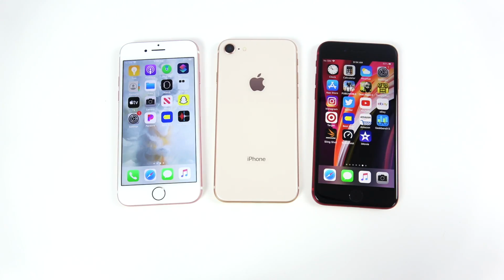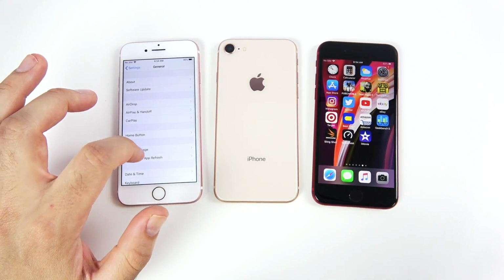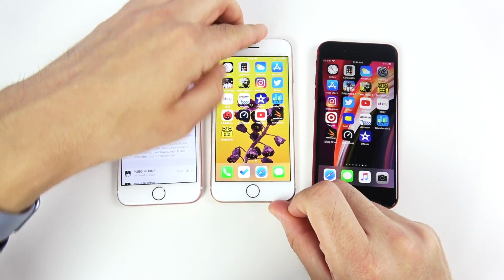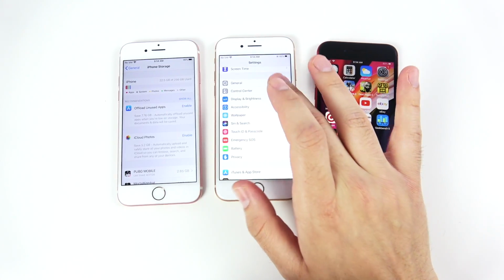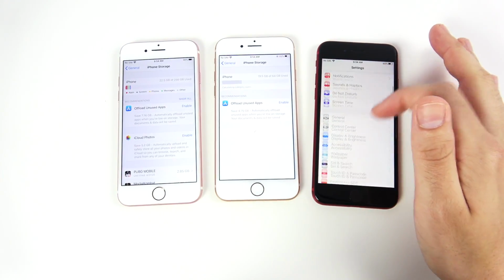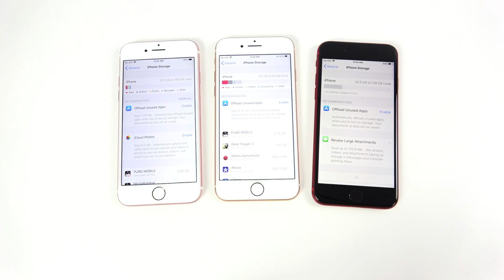And when it comes to storage capacity, you could get the iPhone 7 with as low as 32 gigs, but this one right here at 256, you can go max 256 gig on that. Over here on the iPhone 8, you can get this with 64 or 256 gigabyte available. And also over here with the iPhone SE, you can get this one with 128, 64, 256 gig. The moral here is that all of these have plenty of storage options for you.